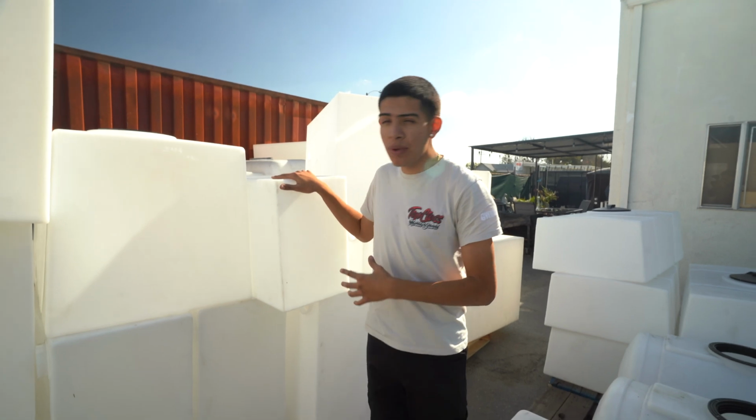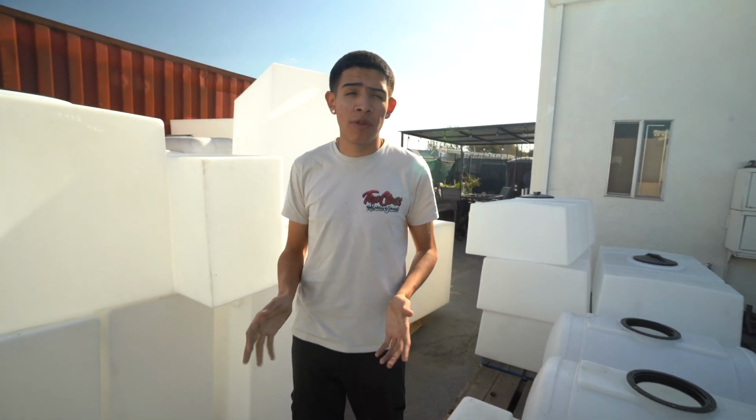So right behind me, we have multiple sizes of water tanks. Now, a lot of you guys may be thinking, when it comes to a water tank, what am I looking into? Am I looking for the size? Am I looking for the way it's shaped? What is it that I need to know? And that's what I'm here to inform you about.